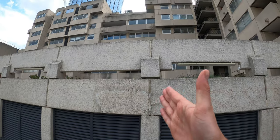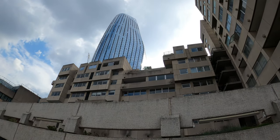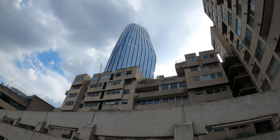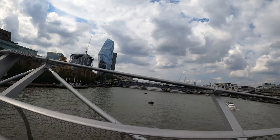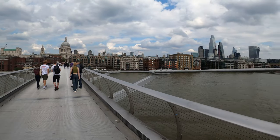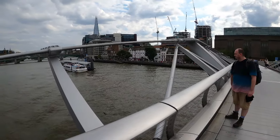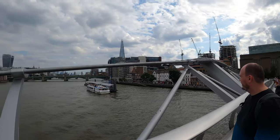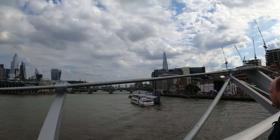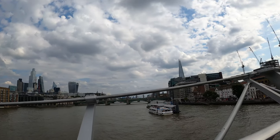Sort of brutalist structure in front of the modern walkie-talkie building here. Just quite surreal. The walkie-talkie building was a bit of a focus, oh yeah, the old Shard. Wow, great views here of London today. Great weather.